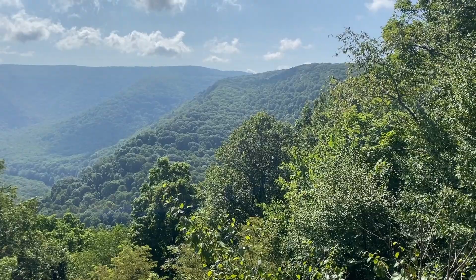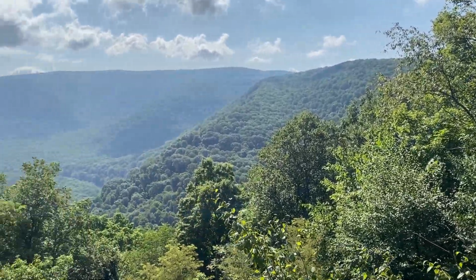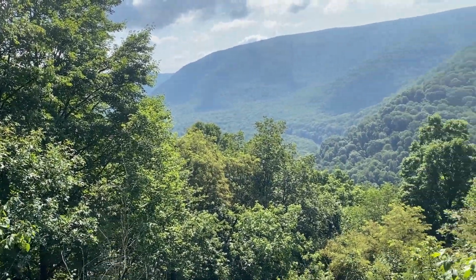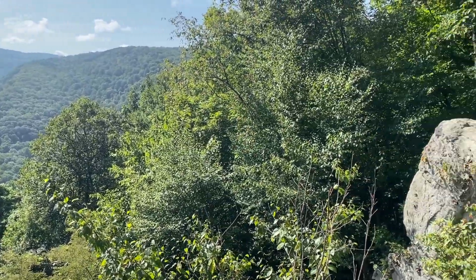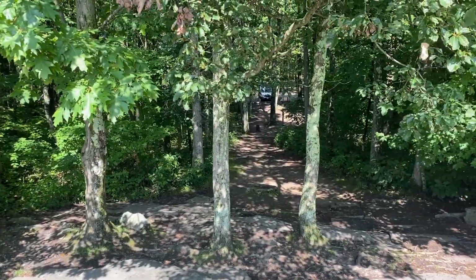So we have arrived in Ohiopyle. Kinda. We missed a turn on the highway, so we're coming in the back way. But that led us to an overlook. So this is the Bowman Rock Overlook. We are on the other side of the Ohiopyle State Park. Pretty. And Brandon's parked down there.